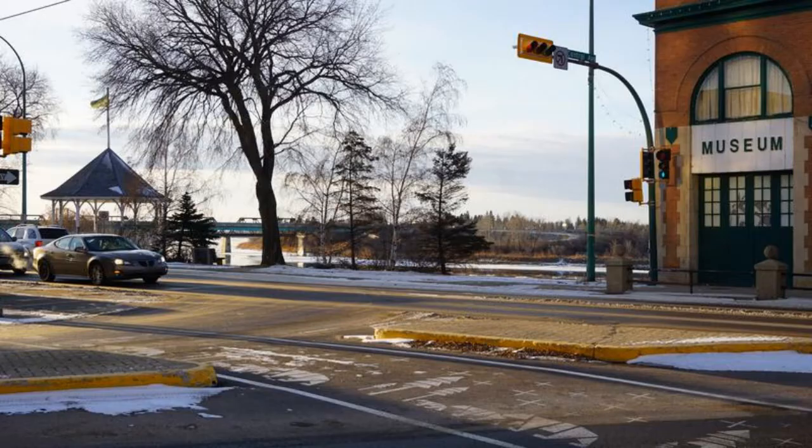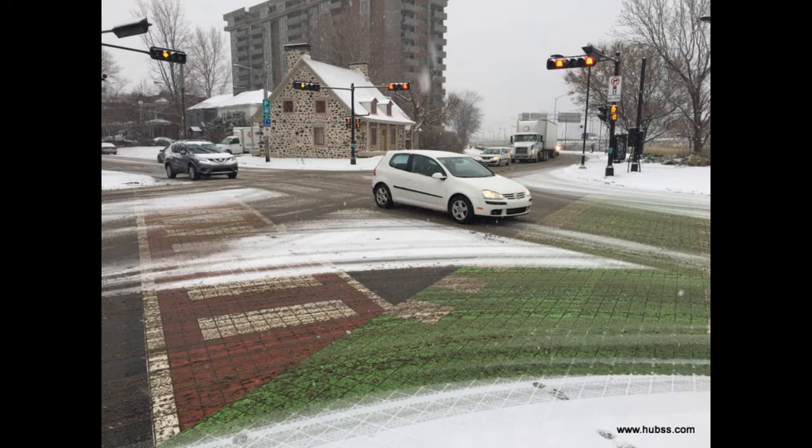The intersection is currently controlled by traffic lights. In addition, there are two pedestrian crosswalks along River Street. However, these are not sufficiently marked. As a result, they pose a great safety concern, especially in the winter when traction and visibility are already reduced.